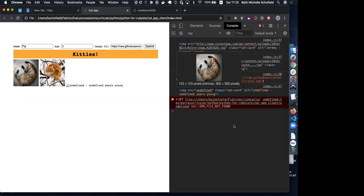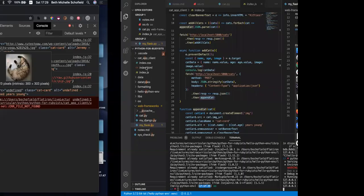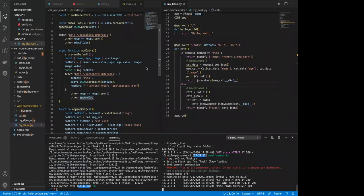No, I don't think this is us. I don't think it's your image. File not found. Ooh, what file is not found? Let's see if there's something in our terminal. No, there isn't. It hit the post, and then what's this? What errors here? Oh, duh. It's got this random return line here. That's not going to help.